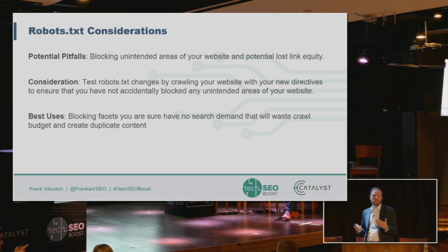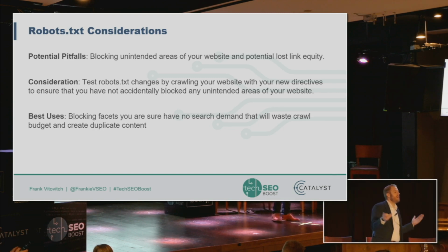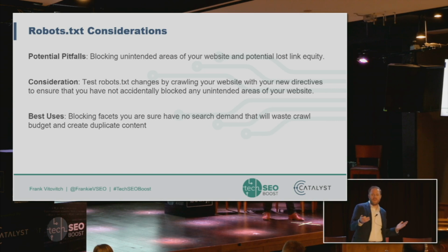Robots.txt is probably one of the most common that we see. And like I said, this is one where it's very tempting sometimes to just go, Google's crawling how many of my pages that aren't getting traffic? I'm just gonna block them, which has some value, but there are also some potential pitfalls.